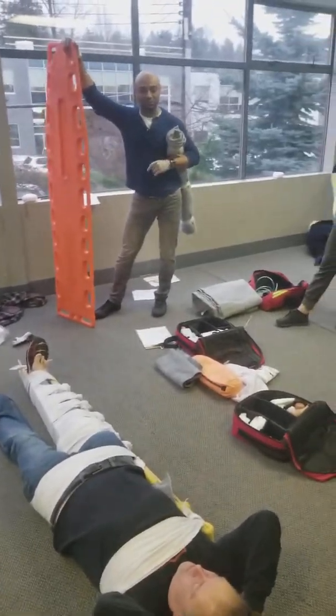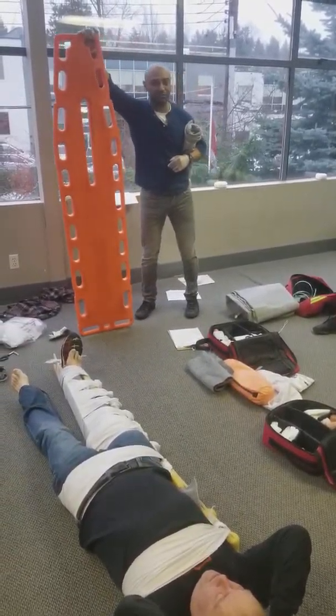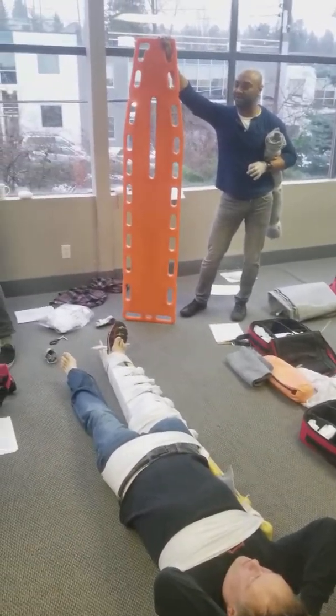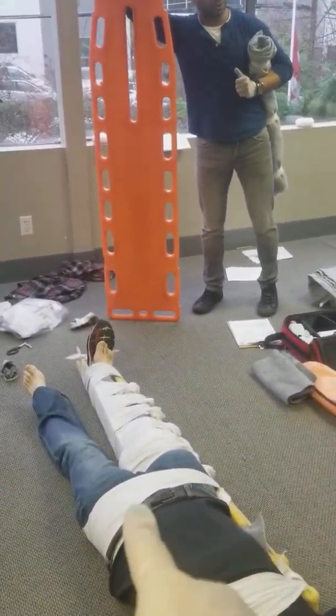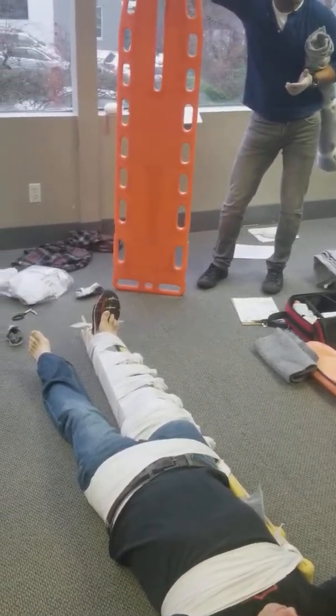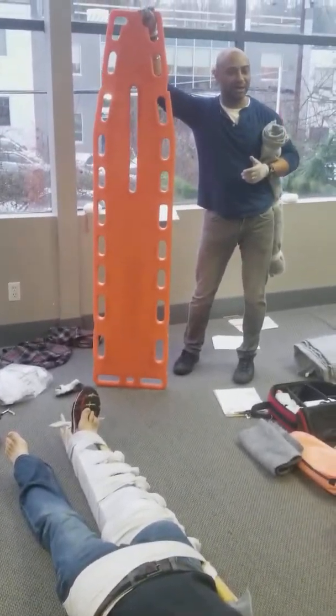That's a good try. Don't be afraid to answer it. You can't be afraid to get it wrong sometimes to get it right. So you always put the board on the same side as the majority of the injury. So let's say they have two broken legs and one broken arm. What side are you putting the board on? The legs, because there's less damage going on the opposite side.